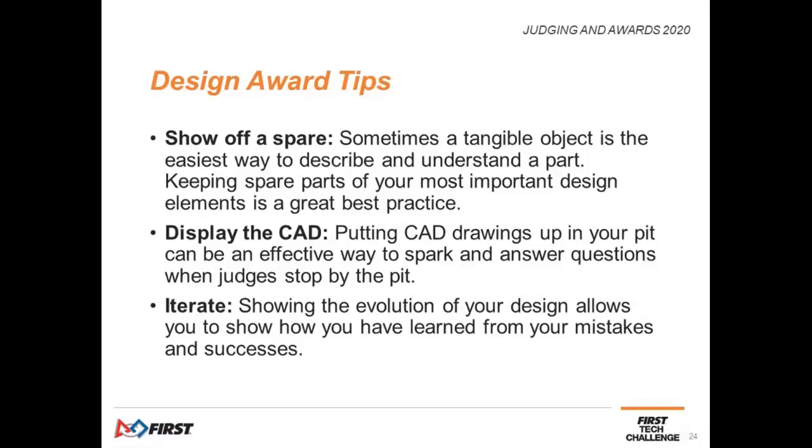I know in the past, some of my favorite things to see are full CAD models of their robot printed out. Not every team can do this, but it's a great thing to reach out and see if your engineering teacher or any teams in your area have the ability to print on a large sheet of paper, and you can print a full CAD of your robot for judges to check out.